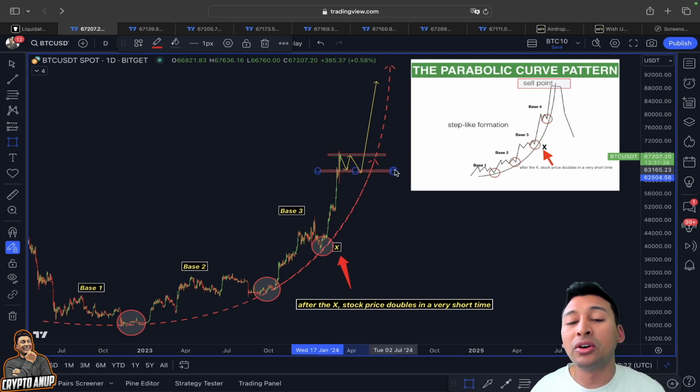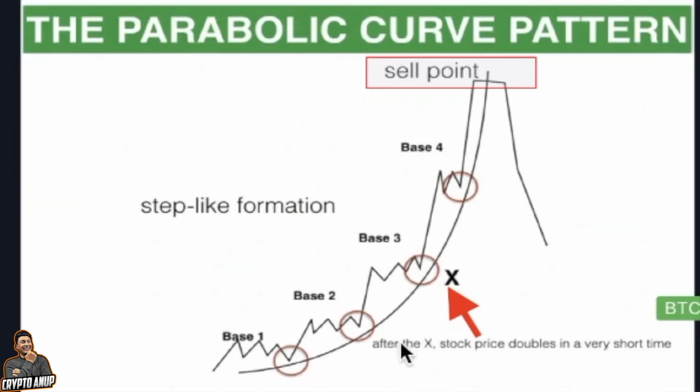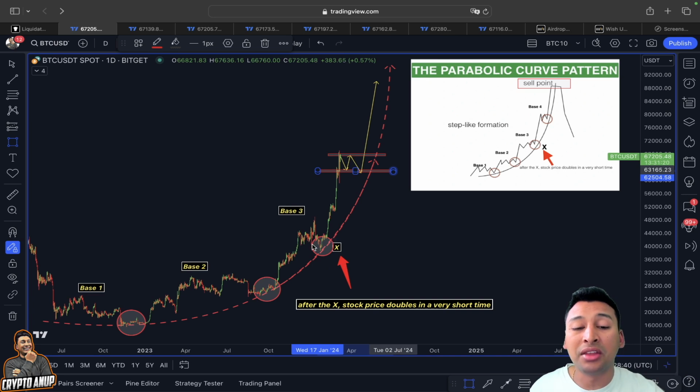If we are going to see the price of Bitcoin showing more of a range bound, it would make a lot of sense, because in this example, step-like formation, we have already formed base 1. We have also formed base 2, base 3. Now, we might be forming this base 4. And if you look at this example here, you can see after the X, stock price doubles in a very short time. It actually happened in our case. After forming this base 3, the price of Bitcoin went very parabolic, which could be on its way to form this base 4 and even head towards this sell point.